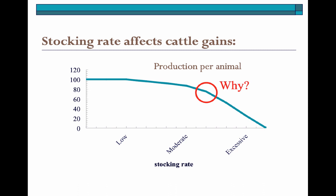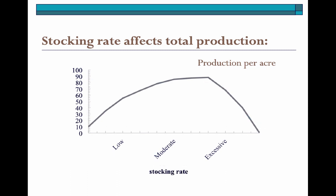disease as well. So you can see animals get sicker if they're in highly concentrated areas, and it's going to force animals to eat the really undesirable plants. And if you're in the Great Basin, that could even be some of the toxic or poisonous plants that will either send them off feed or it will end up killing them completely. So we start to see a lot of production per animal decreases as we move from the moderate stocking rate into the excessive.